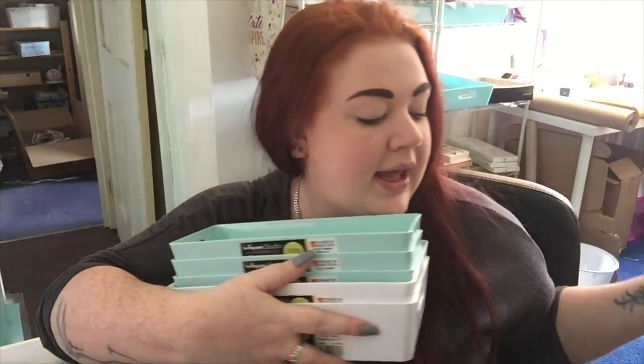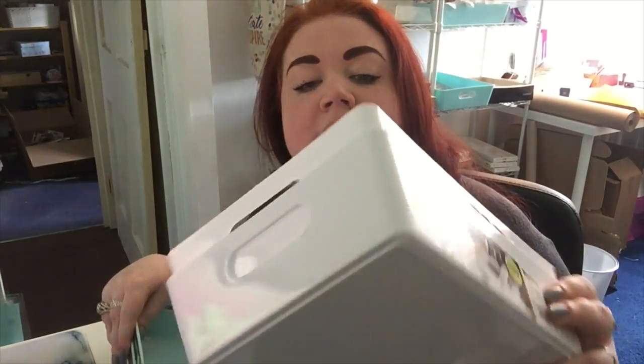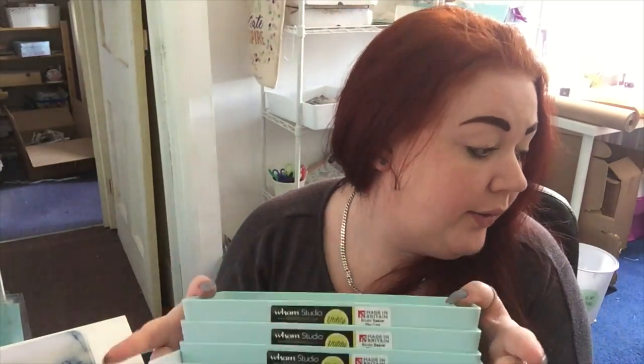I've got one A4 size plastic one here, and then these trays, which I just love. They are actually different sizes. So these are the long thin ones in mint, three of those, and then two of these slightly wider ones in white, because I need to devote another drawer to washi tape, and this is how I separate them in the drawers so they're not rolling around all over the place. So that's what those are for.